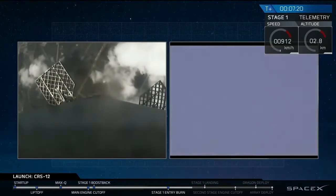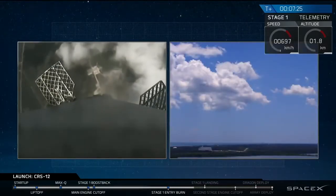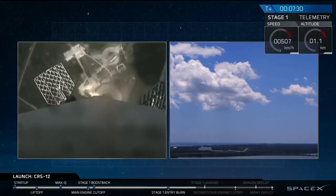Landing burn has begun. On the left-hand side, you can see the first stage approaching the pad. And on the right-hand side, you see the pad shot. Let's watch it land.